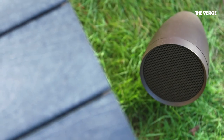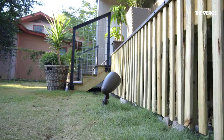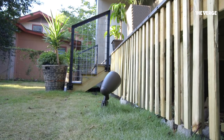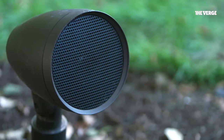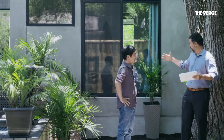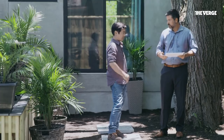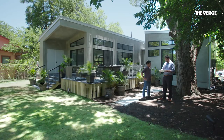And positioning those speakers is an art unto itself, facing towards the house to create the optimal experience for us and for our neighbors. We don't need as many speakers, and we're able to contain the sound better in the yard. You're creating a zone of audio, this little patio, and the further out that you get, you just hear the volume level drop. Can you give me a demo? Yeah, I'll show you. Let's try it out.